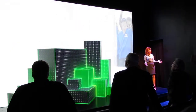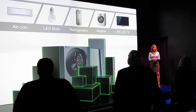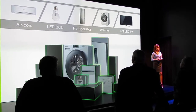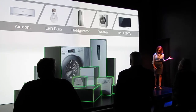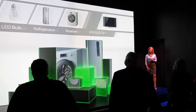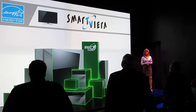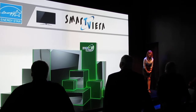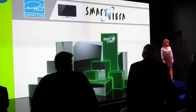When it comes to saving energy, Panasonic has a long track record of creating innovative, energy-efficient products and devices for customers around the world, from LED lighting and home appliances to 2012's Smart Viera IPS LED TVs that are going to be Energy Star 6.0 qualified with a reduction in power consumption of approximately 25%. That's some of the lowest power consumption of any televisions on the market.